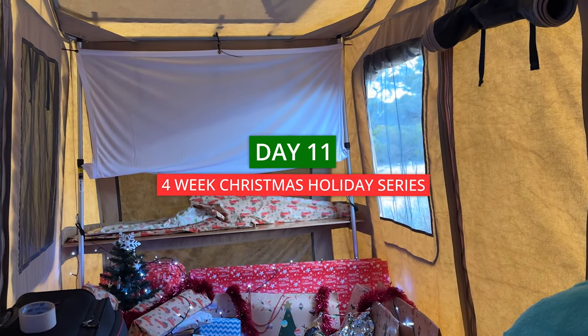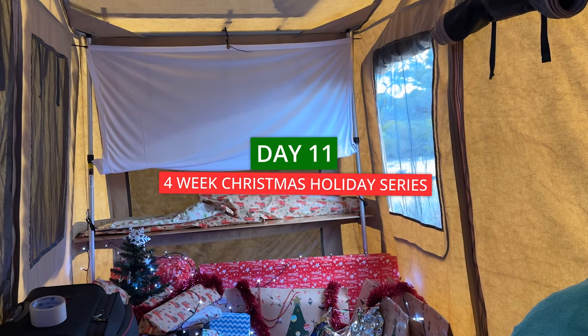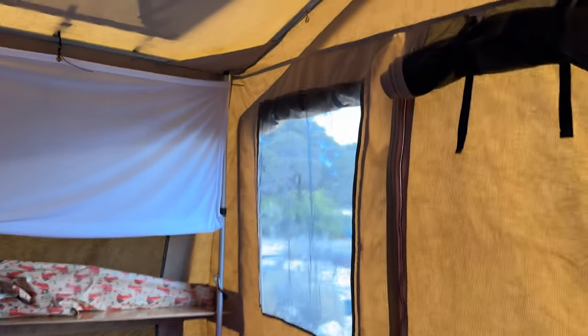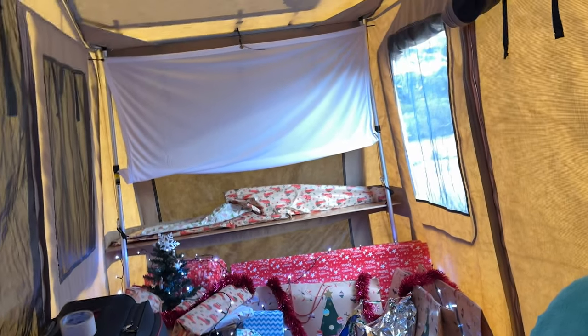Okay, I don't understand this. My phone, Christmas morning, says it's 4:55 a.m., but it looks like it could be broad daylight. WA is a weird place.